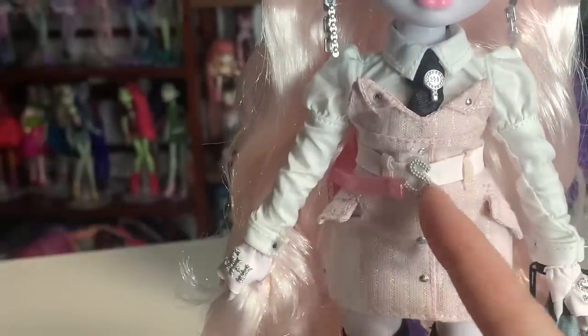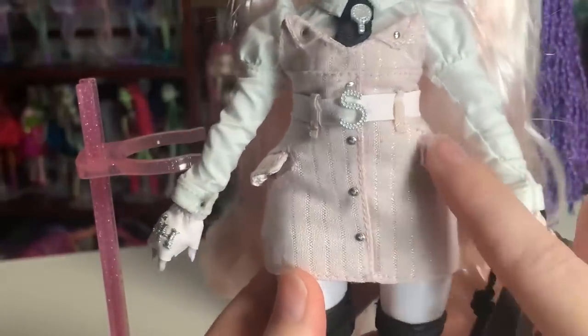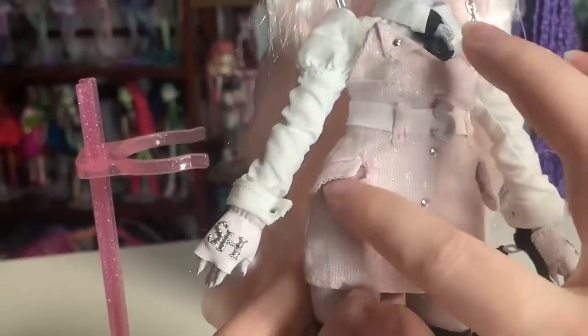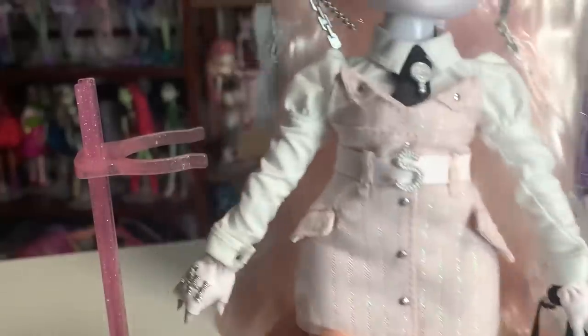And then we have this little S on the belt. Is the belt a separate piece? Let's find out. It is. Thank you. And I love the fabric that they chose for this dress. It's so, so pretty. I love these little white lines. This is kind of like what I think Bella's outfit could have looked like if she was a later character. It's so, so pretty.